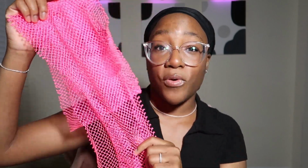The ones that you get from Target, you can't wash them. You can use them for maybe 2 weeks to a month, and then they get all raggedy and linty, and it's just time to throw it away. This one I've been using for quite a bit of time. Throw it in the washing machine and it's good again.